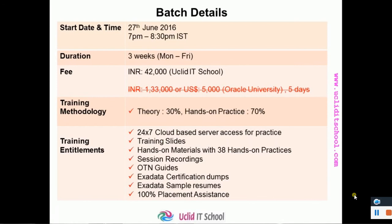After completing this, I can help you with sample resumes. You may want to prepare your resume and upload it in the market. I will be sharing sample Exadata profiles with different experience levels so that you can prepare your resume accordingly and float it around the market. I do get various requirements for Exadata professionals from my own customers, references, and friend circles. When such requirements are there, I will float your resumes and help you get through the job opportunities. So these are all the things that you can expect from us.